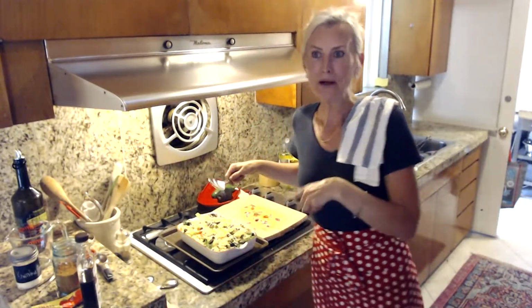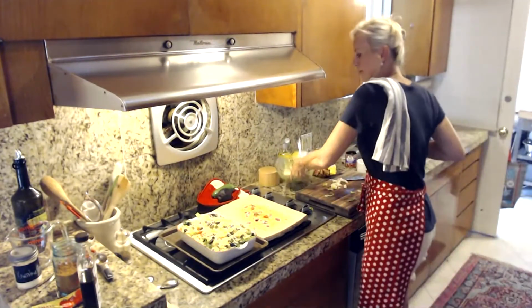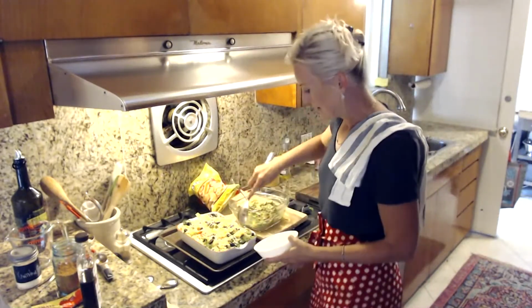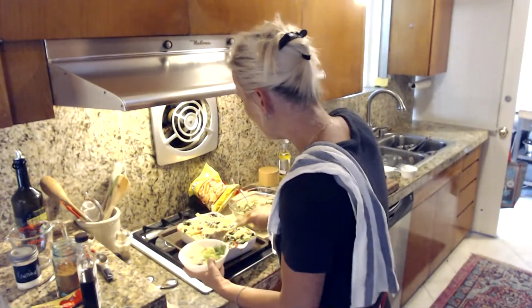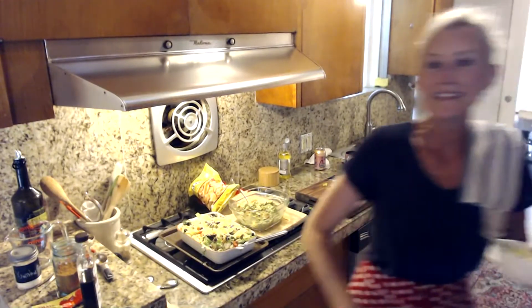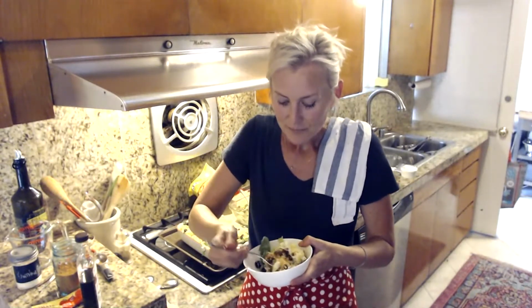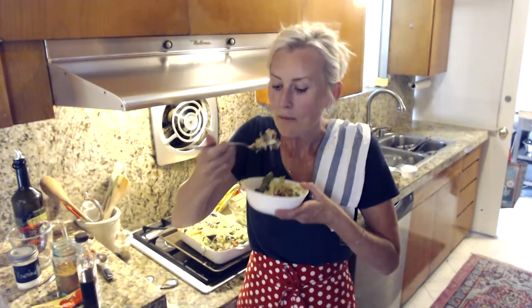I'm gonna put some in a bowl, and we're gonna taste some of it because so good. And then we're gonna taste our guacamole, and then it will be dinner time. So we're just gonna scoop out some of our taco casserole. Beautiful. And let's have a taste. Shh. Don't tell Peter. Oh, good stuff.